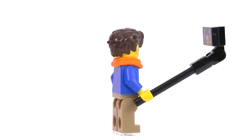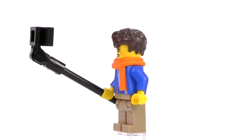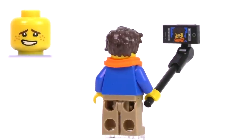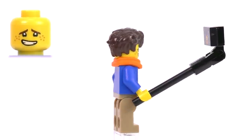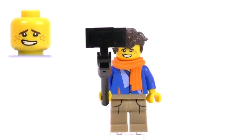I'm really liking the ruffled hair piece. That is totally new to just Jay. He's got some nice expressions that are just for this fig, and he comes with, well, a selfie stick. We all knew this day was gonna come in LEGO, and here it is. There's a print of, well, Jay taking a picture of himself. And I gotta say, this minifig really wins for me just based on total unique points. There's a lot of new parts here, a lot of new prints, and he's a very, very complete fig.